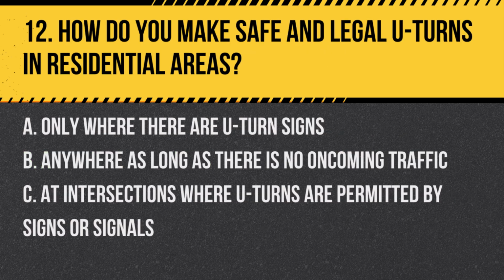Question 12. How do you make safe and legal U-turns in residential areas? A. Only where there are U-turn signs. B. Anywhere as long as there is no oncoming traffic. C. At intersections where U-turns are permitted by signs or signals. Answer. C. At intersections where U-turns are permitted by signs or signals. Making U-turns in residential areas is generally restricted to specific locations for safety.